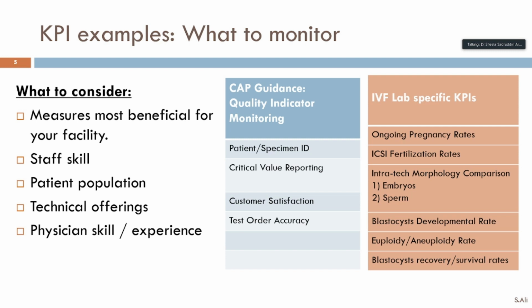Euploidy or aneuploidy rate of embryos is critical because it helps you understand that your biopsy technique and cell ablation technique is where it should be. Blastocyst recovery rate post-survival, like post freeze-thaw, is also critical to your FET program, especially nowadays where the majority of centers are having a high number of frozen embryo transfer cases. Next slide.